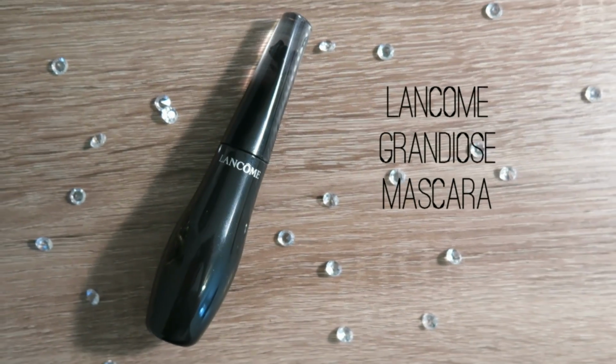Okay, so all I have left is the eyes. So let's talk about some products that I've been loving for my eye makeup lately. I'm absolutely a sucker for my eye makeup. I love it till the end of time. I am ride or die with this mascara. This was gifted to me, thank God.